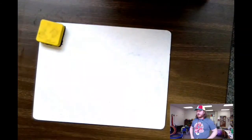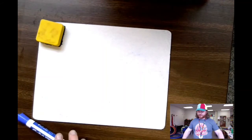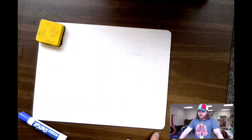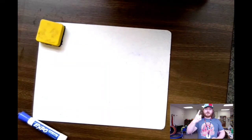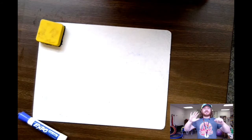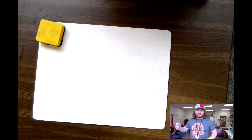In 5, 4, 3, 2, 1. Okay, last word. This one's going to be a tough one. Or not. Who knows? Are you up for the challenge? This one has not 1, not 2, not 3, not even 4 or 5. This one has 6 letters in it. Let's see if you know this one.